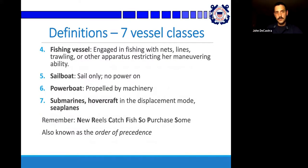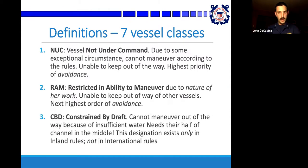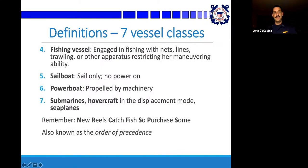You're going to have fishing vessels, and coupled in with fishing vessels are also trawling. Fishing and trawling are pretty much one and the same when it comes to the classes of vessels. Then you're going to have your sailboats, your powerboats, your submarines, hovercrafts, and seaplanes. Now, if you will notice, the way these worked, your least maneuverable are at the top, and the further down you get, the most maneuverable. A good acronym to remember this is New Reels Catch Fish, so purchase some. There's a whole lot out there. I like this one personally because I like to fish.